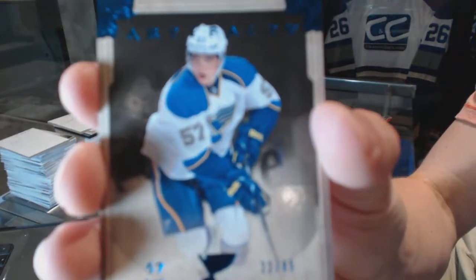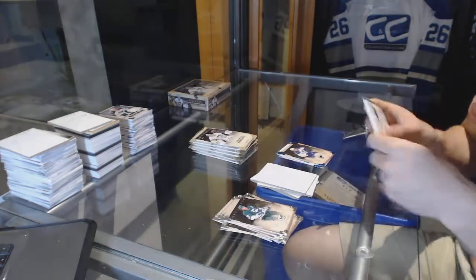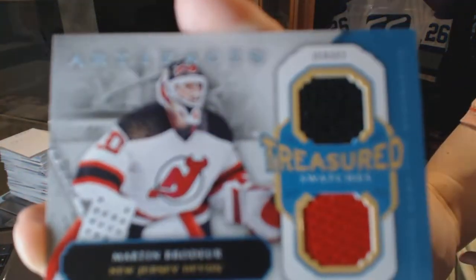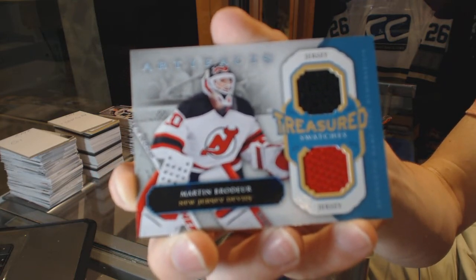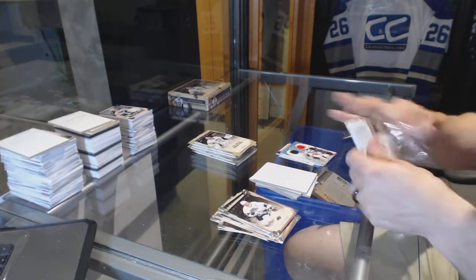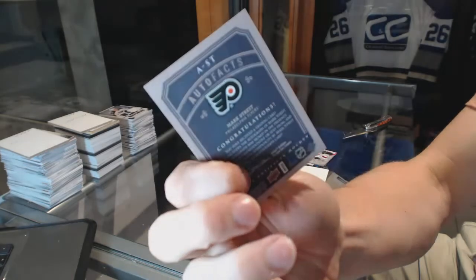Blue parallel numbered to 85 for the St. Louis Blues, David Perron. Treasured Swatches for the New Jersey Devils, Martin Brodeur, Marty Brodeur. Auto Fax for the Philadelphia Flyers, Mark Streit.